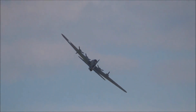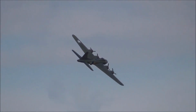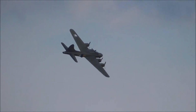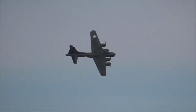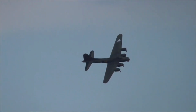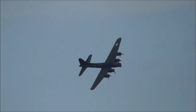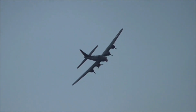Sally B, as she's affectionately known to her friends, supporters, and to air shows over the last 42 years, a testament to the incredible support, supporters club, and voluntary donations. No government support, no organisation, no official Ministry of Defence, or indeed the United States Air Force are keeping the aircraft. This aircraft is flying entirely by love, dedication, and donations.